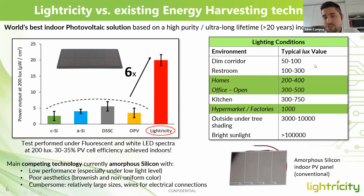Here, different lighting conditions. Just a brief word to say that there are typically 3 types of lighting level to consider. 200 lux is like a house environment, but below 200 lux, we are in a dim environment. At 500 lux, we are in office space, so that's a medium environment, and at 1000 lux and above, this is what you will find in supermarkets. What is interesting is that in these different lighting conditions, we are completely linear. So if we provide 20 microwatt at 200 lux per centimeter square, we will provide, of course, 40 microwatt at 400 lux for 1 centimeter square, etc.